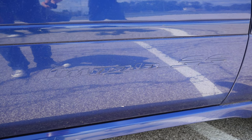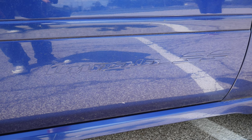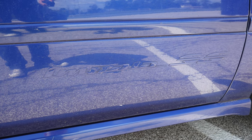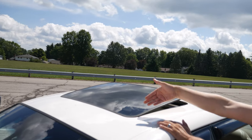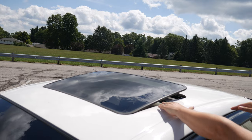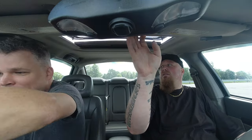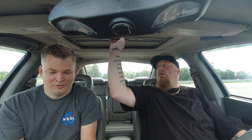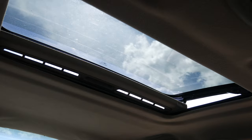If you look down below the trim on both doors, you can slightly see where it says Impala SS in the same body color. I guess you'd say it's just a plastic sticker stuck to the doors. Both of these vehicles have come equipped with factory moonroof/sunroof, which unfortunately they both slide over the roof. I'm not a huge fan of that. At least you can say you have it for a selling aspect. You have a moonroof/sunroof in the vehicle.